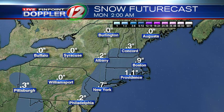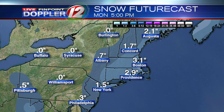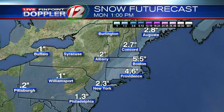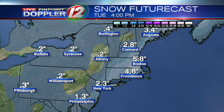All right, we obviously use several different computer models. This one you're looking at here is the European model, and it's a little bit less aggressive with the snowfall, around 3 for Providence, 3 for Boston. But don't take these amounts too literally. We don't just use one model, we use a combination of many. Even though the European model is the most recent one I've looked at, a lot of our weather models have been kind of all over the place.